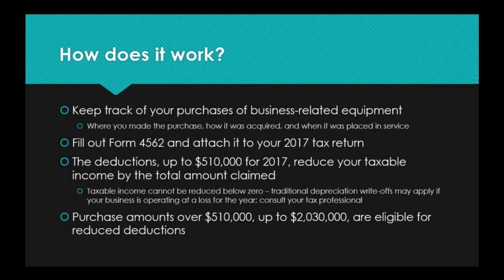Purchase amounts over $510,000 up to $2,030,000 are eligible for reduced deductions. So if you have higher taxable income and you have made purchases over $510,000, you can still claim reduced deductions. It is on a dollar-by-dollar basis that the reductions happen. Again, talk to your tax professional. It's a little bit more complicated, but you can still reap that benefit to some degree.